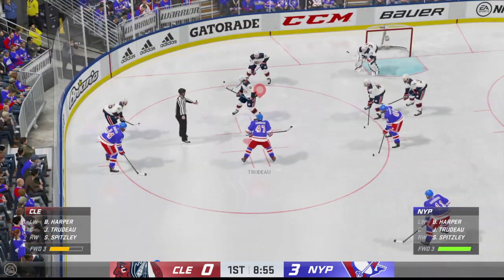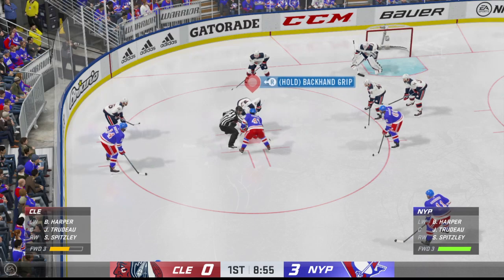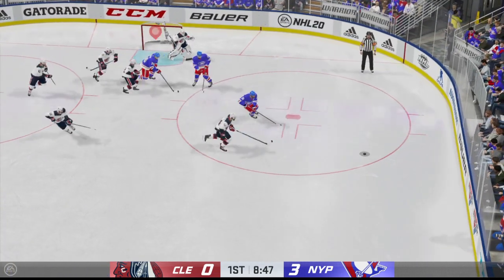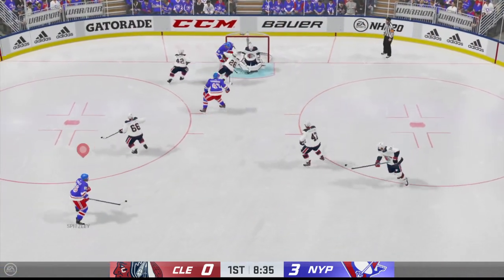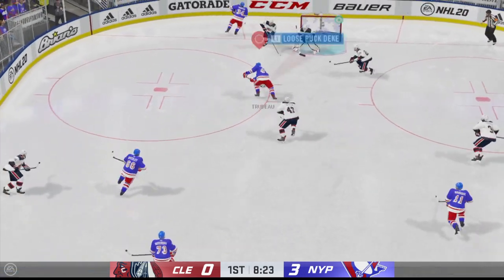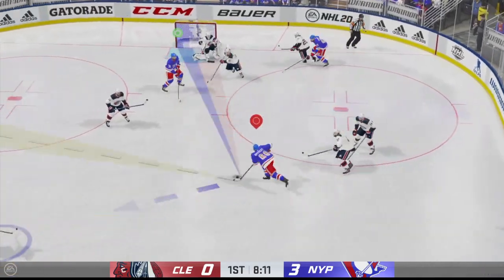Offense has been on fire to start this one, and still lots of time left in the first. Trudeau's won the draw here in the offensive zone. Takes control of the puck, turns it away. Moves it quickly over to Wagner. Pokes it away to keep the pressure on. That's off a stick. Lets one go.